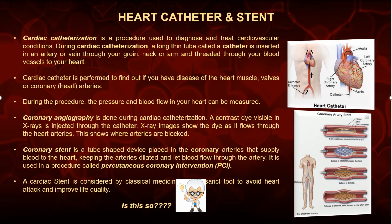Very interesting to see, I'm sure you will agree. So let's talk about what this video has shown you in a little bit more detail. First, let's start off by talking about heart catheters and stents.